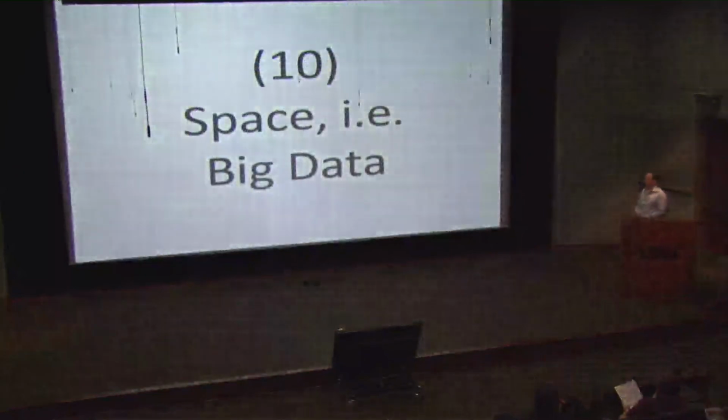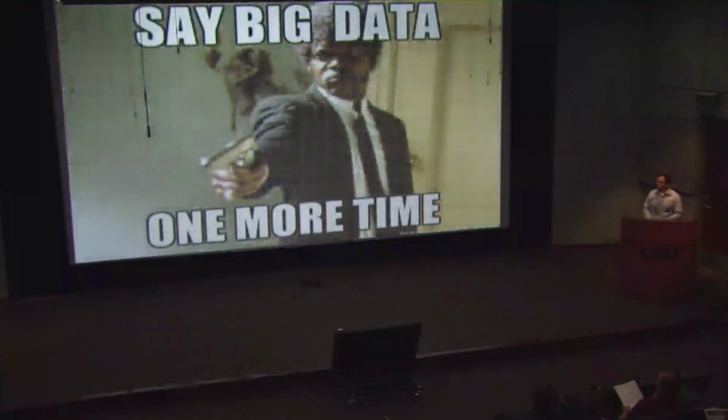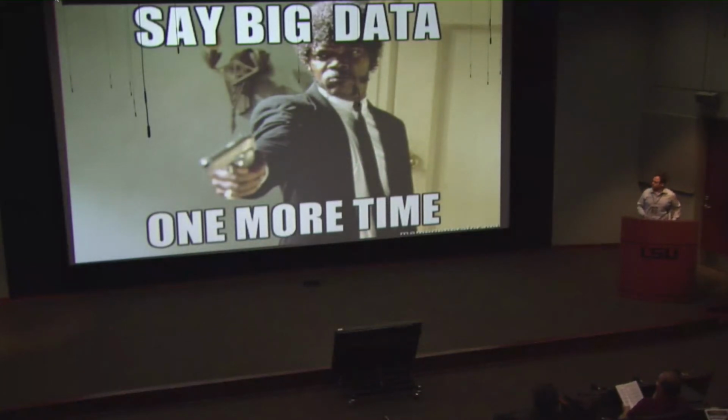So the last thing I'll close on in the last 2 minutes is kind of the astronauts as a promise they get space. And so some people get upset when you say big data. We talk about big data. This is actually a meme generator. I actually printed this and put this up in the lab because people get really upset about the term big data or get a bit tired of it.